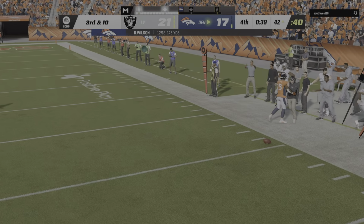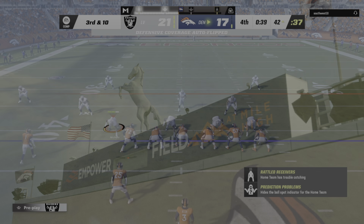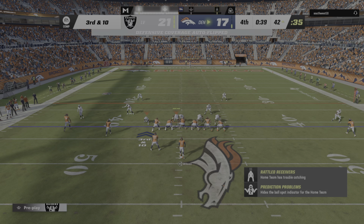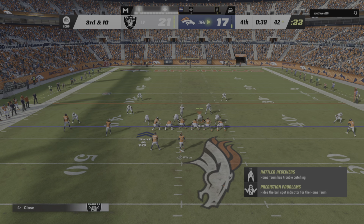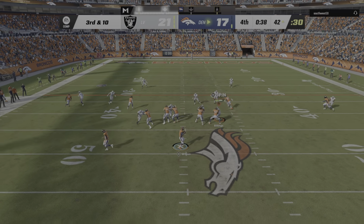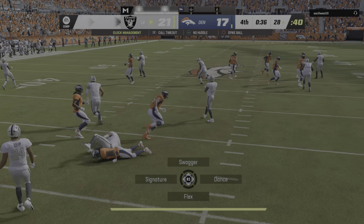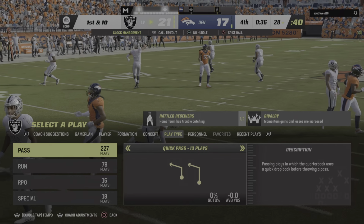A quick throw knocked away and incomplete. Back-to-back incompletions, but we know this is definitely 4-down territory. Time not on their side. I don't think they want to try and get the first down in 2 installments. I think they got to go and get it right here, right now. They're going for Hamler, but this is intercepted. Picked off by Trayvon Merrick.